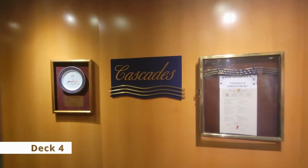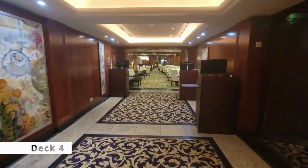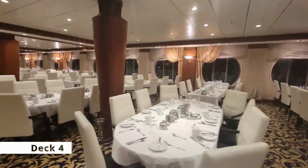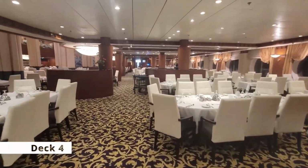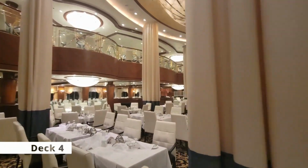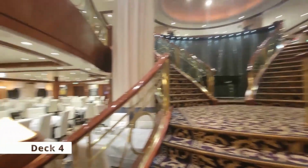And here on deck 4 we also have the entrance into Cascades, which is the main dining room, or the first level of the main dining room. Now it is a 2-story dining room. You see the second story up there. And here you have the staircase leading up to the second deck, or up onto deck 5.